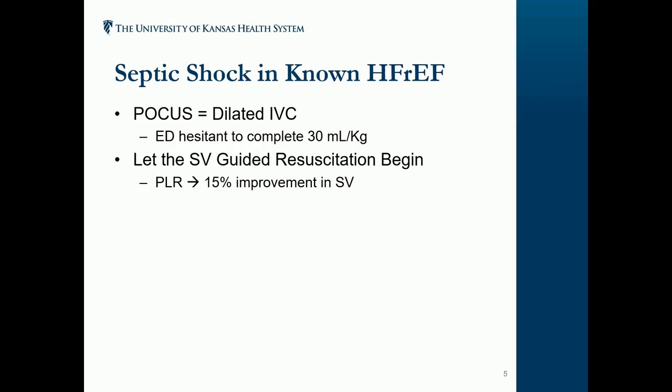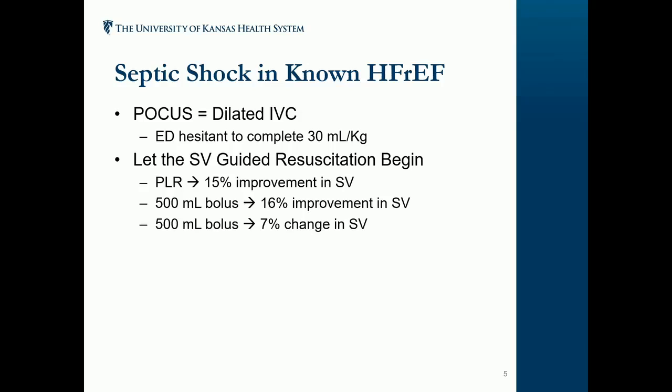So then we do give her a 500 mL bolus. That also reveals that she improves her stroke volume by 16%. We give her another 500, and she improves that by 7%. So she is now, in our term, fluid refractory, and so we're not going to give her any more.